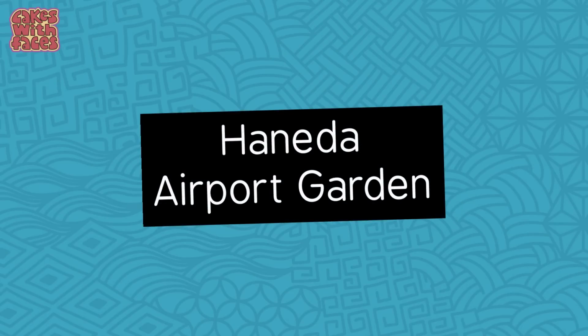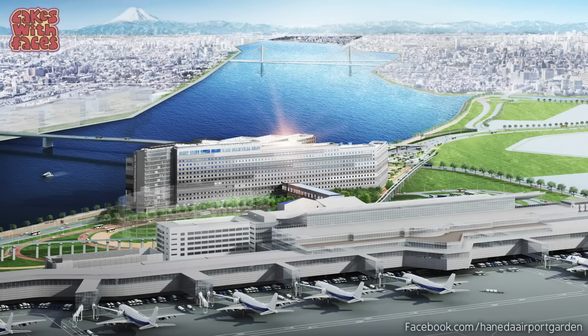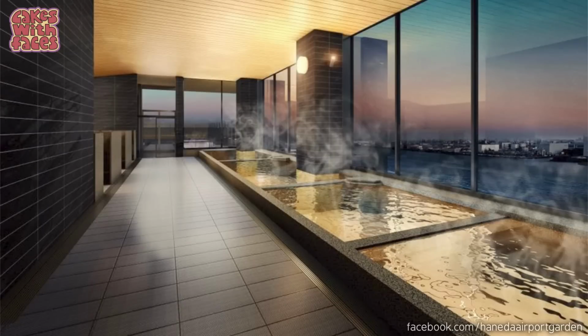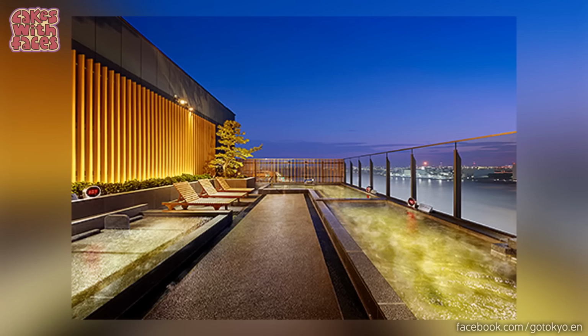Next, Haneda Airport Garden is a new complex at Haneda Airport, Terminal 3, the international terminal, with shops, restaurants and hotels. But what's special about it is it has a rooftop open-air hot spring bath, so you can sit in the bath with a view of all the planes at the airport. It's definitely a unique experience.